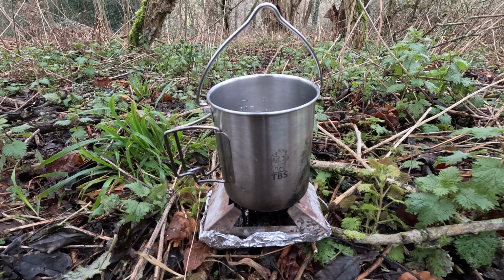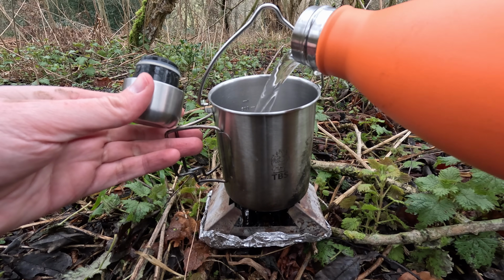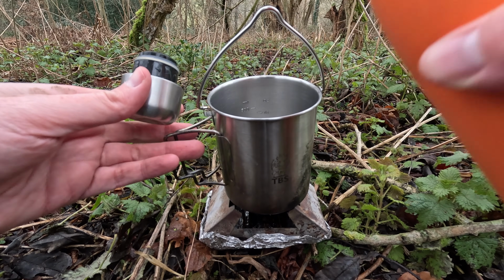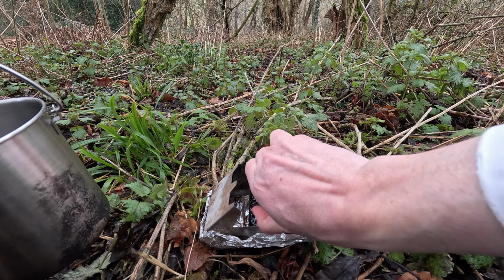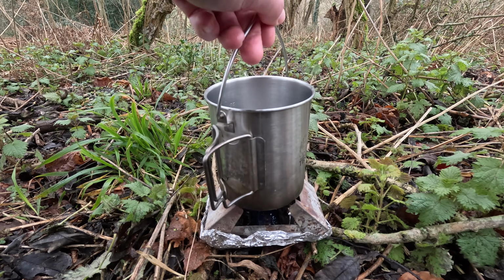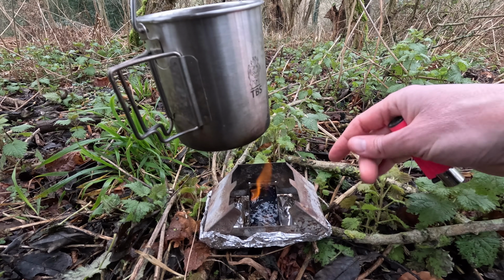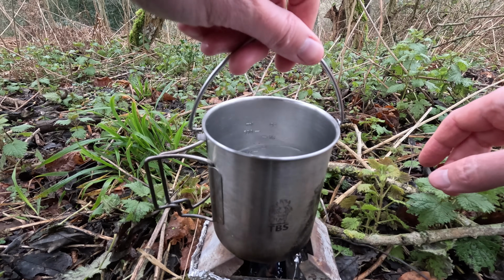Trusty billy can on there, and I don't know how much water we want. That much. I think that's lit. Try and get that on a slightly more stable surface before it's too hot to handle.